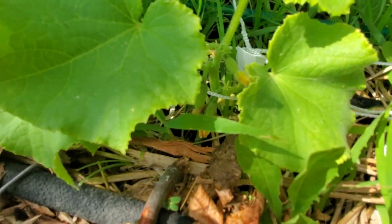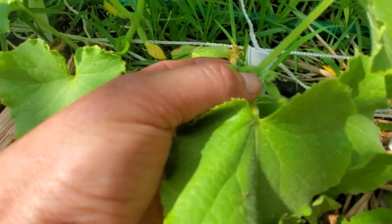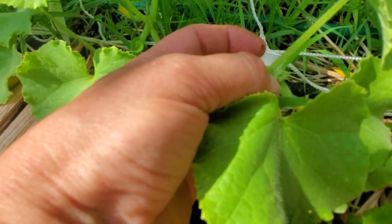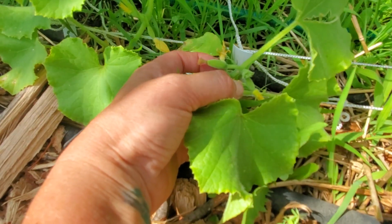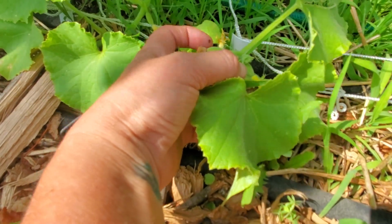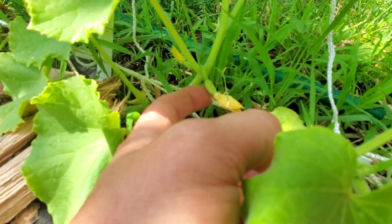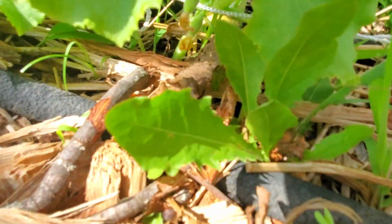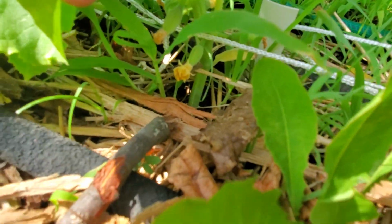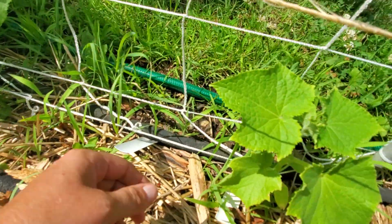I'm not sure if everybody knows the difference in a male and a female flower. This right here that has stem, then the stem connection here, and then this bubble here, that's the fruit. That's the cucumber. And then the flower. So this one here, that's a female. This is a female. That's just a female party going on this plant. Tons of female flowers. So hopefully they will grow up to be very big cucumbers for us.